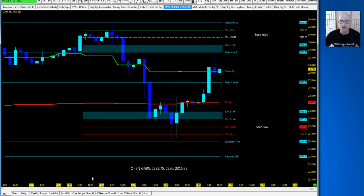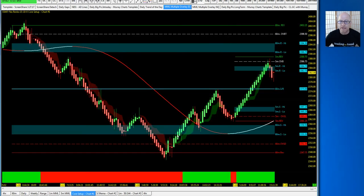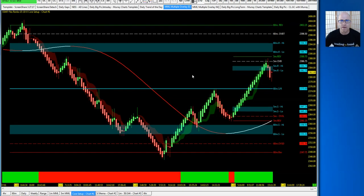Let me jump over to a chart that I've been working on. This here is a range chart. Again, whether you use the MML levels or not, that's up to each individual. But here I am on a higher time frame for the ES. So for those of you looking, this is a great high probability setup in combination.